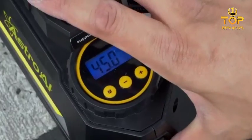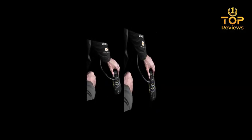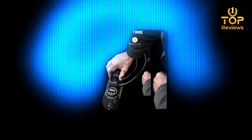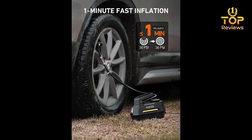Here are some of the key benefits of compressor pumps. They are versatile and can be used for a wide range of applications. They are relatively easy to operate and maintain. They are available in a variety of sizes and capacities to meet the needs of any application. They can be powered by a variety of sources, including electricity, gas, and diesel.